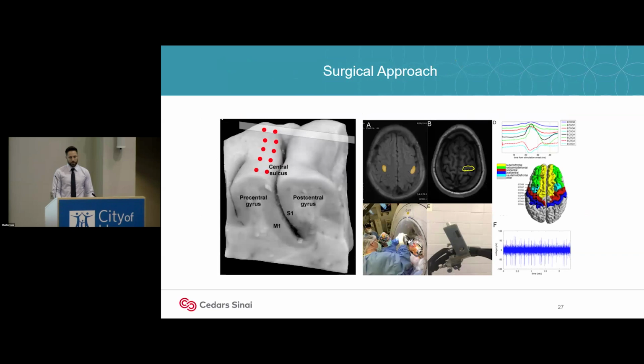So this is just a quick overview of how we identify the hand knob area using functional MRI. And then once we've identified the motor neuron, we do injections in that hand knob area on that gyrus. And we're able to do single cell electrode monitoring to see the depth where the motor neuron and layer 5 would be for the injection site.